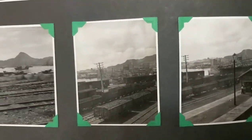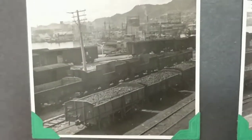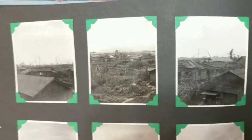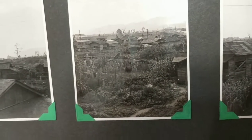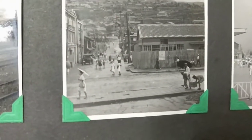We have railroad again. See some tracks here. It looks like a railroad, like some kind of coal cart, maybe. So there's coal on these cars, I believe. More coal cars, it looks like. Stupid glare. So hard to get in focus. Looks like that cemetery again that I was showing you a moment ago. More railroad. A civilian scene.